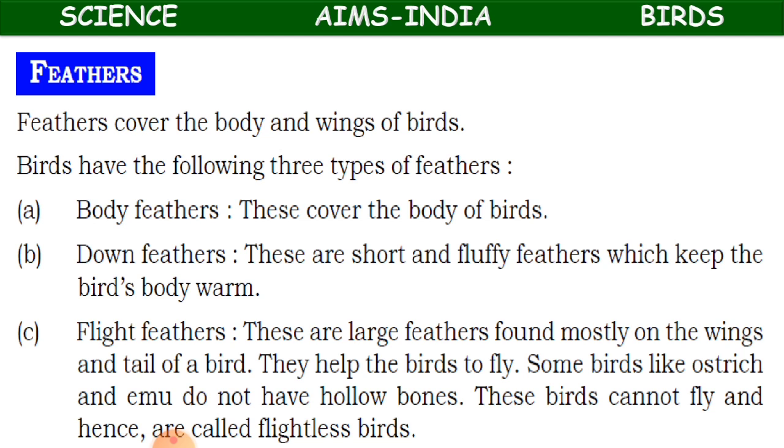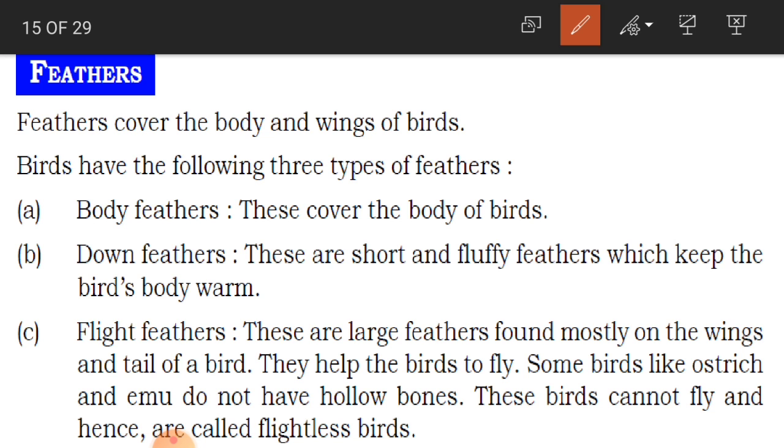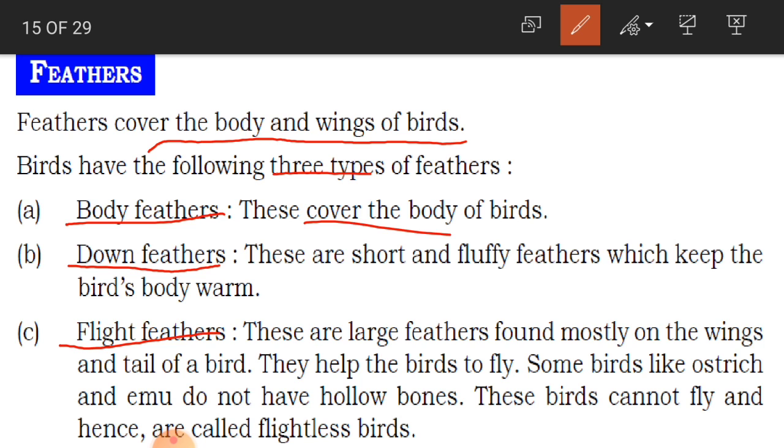Feathers cover the body and wings of birds. So what are feathers? They cover the body and wings of birds. Birds have the following three types of feathers: body feathers, down feathers and flight feathers. What are body feathers? The ones which cover the body, which you can see on the body, covering the whole body of the bird, are called body feathers.